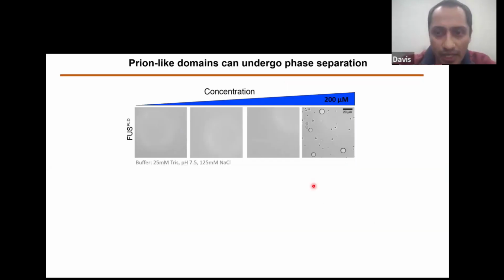So lately, Prion-like domains have been shown to drive phase separation of associated proteins, including the FET family proteins. Phase separation is a thermodynamic process that occurs when a homogeneous mixture separates into two distinct phases. This happens as a result of interactions between PLD chains with each other. And on reaching a certain protein concentration called the saturation concentration, or Csat, they demix into a protein dense phase and a protein dilute phase.